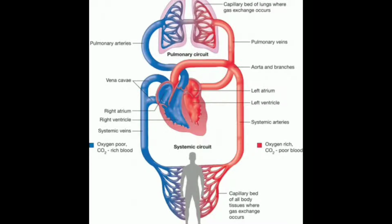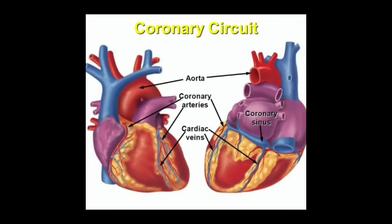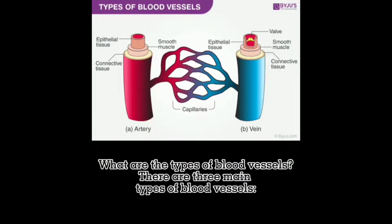The systemic circuit. In this circuit, blood with oxygen, nutrients, and hormones travels from the heart to the rest of the body. In the veins, the blood picks up waste products as the body uses up the oxygen, nutrients, and hormones. The coronary circuit. The coronary refers to your heart's arteries. This circuit provides the heart muscle with oxygenated blood. The coronary circuit then returns oxygen-poor blood to the heart's right upper chamber, or atrium, to send to the lungs for oxygen.